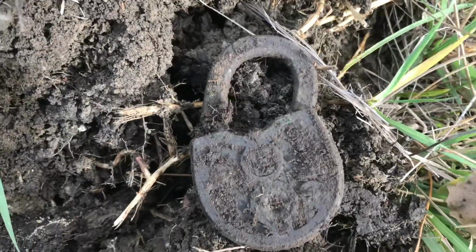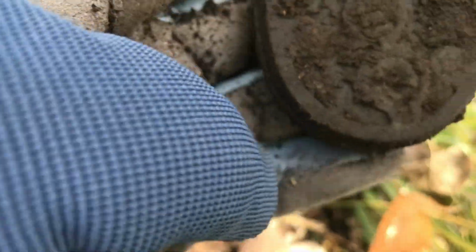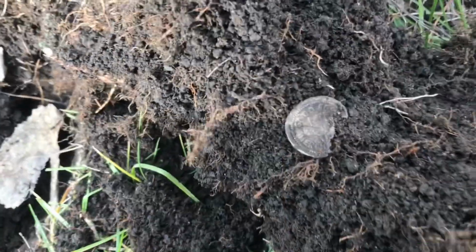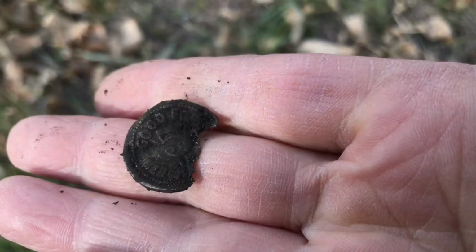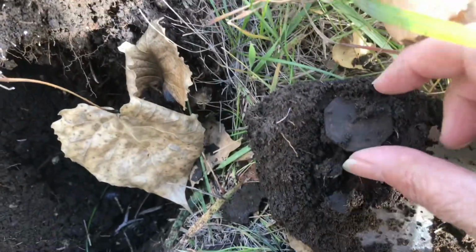Well, this was toning in 94 at 2 to 4. And it's super heavy. Looks like it takes one. Like that. Keep going. Well, this didn't look like much at first, but it is actually a token. A piece of token. Like not chocolate. This is good for 5 cents. Right after I found that part of a token, I got a whole one.